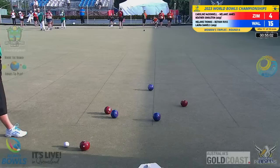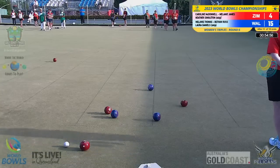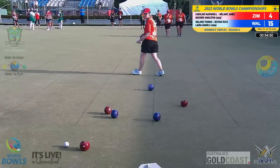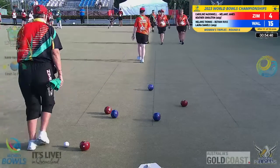Yes. I still wouldn't be surprised if, depending on what happens with this bowl here from Melanie, that's a little bit too wide, I wouldn't be surprised to see visiting on the next rink. Yeah, I think Laura may attack this. She's got 2 seconds, or at least 1 second anyway, possibly 2.